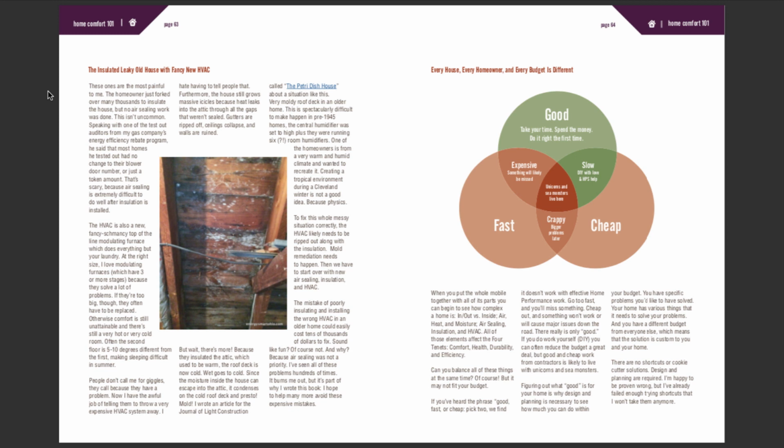Here's a third example, the insulated, leaky old house with fancy new HVAC. These ones are the most painful to me. The homeowner just forked over many thousands to insulate the house, but no air sealing work was done. This isn't uncommon. Speaking with one of the test-out auditors from my gas company's energy efficiency rebate program, he said that most homes he tested out had no change to their blower door number from where they began, or just a token amount. That's scary because air sealing is extremely difficult to do after insulation is installed.